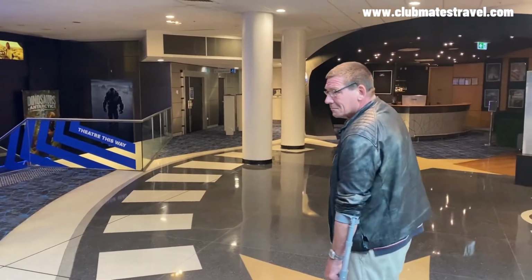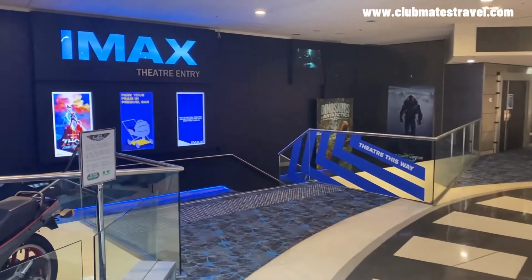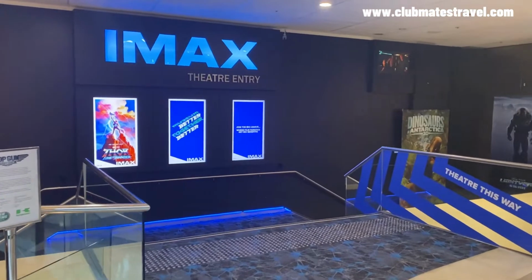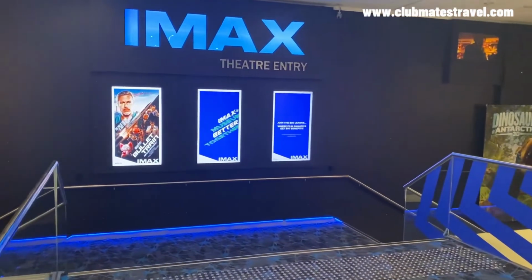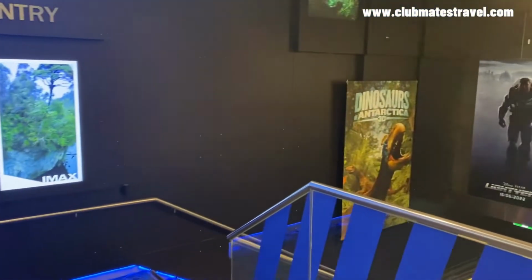With old Trav, we're going to wander down these steps and we're seeing an underwater thing narrated by Jim Carrey. Obviously I can't take Vic in there, but it's all 3D and it's just amazing to go in there and have a look.